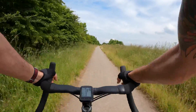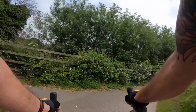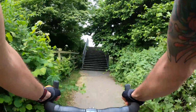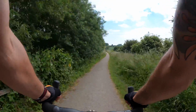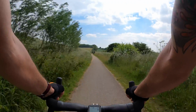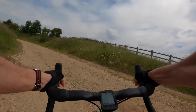I don't think it's that far from Wetherby now. Nice little bit away from the road. No, not that way. Some of these directions are a little bit questionable. Right, this way. Komoot seems to like this way better. There's an actual sign for Wetherby. Oh, nice little stony track here.